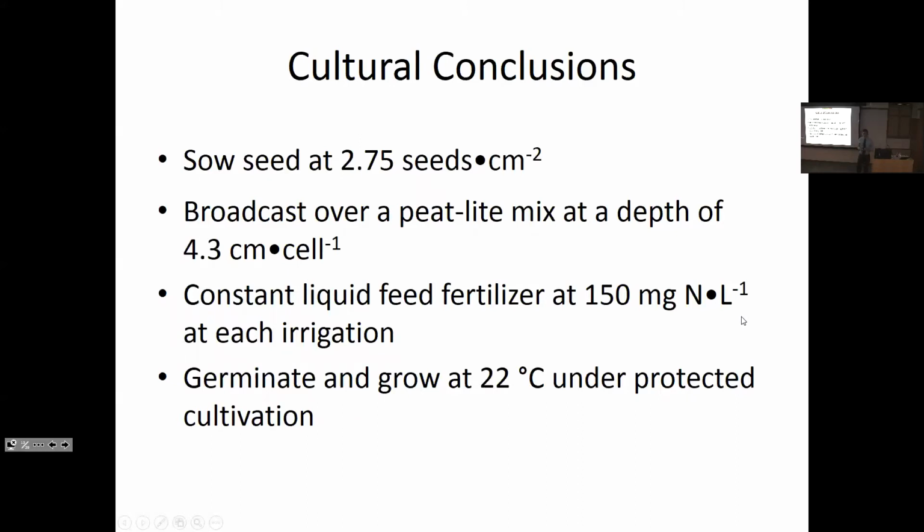But regardless of this fact, these results may possess value to growers who wish to incorporate these responses into their production protocols. For this purpose, we can summarize results, individually optimized results, with the expectation that interactions would not drastically change the responses. Based on my findings, initial parameters may be to sow seed at a rate of 2.75 seeds per square centimeter of growing area, broadcasted over a peat-light mix at a height of 4.3 centimeters.